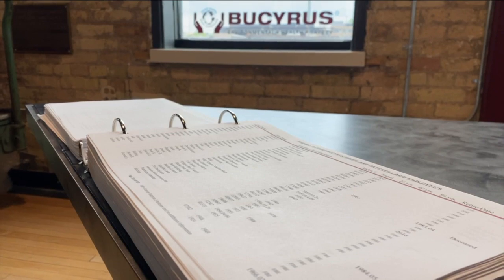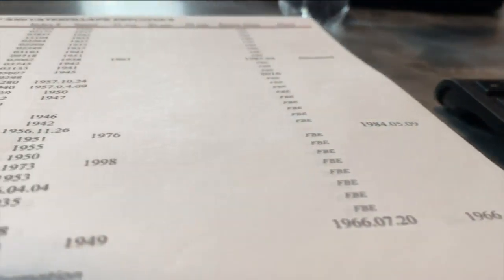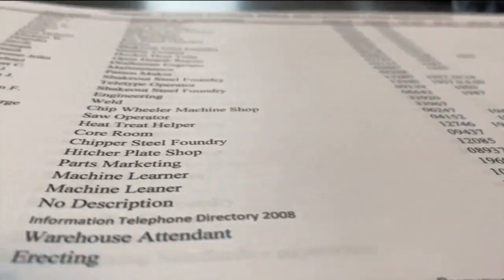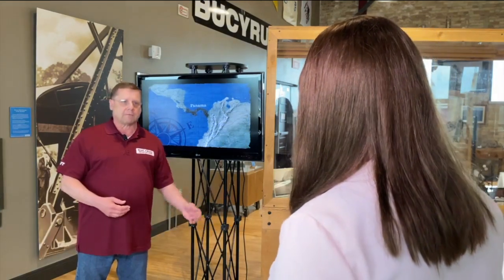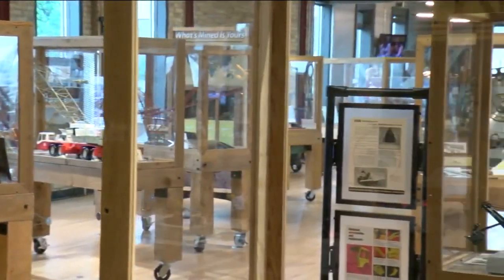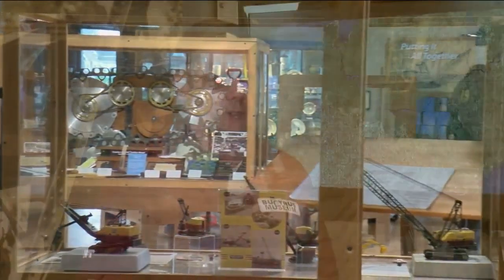Thousands in South Milwaukee have a connection to the old Bucyrus plant. Many of the families come in. We've got a book with over 17,000 employee names from the early 1900s until late 1990s that they love to look up their parents, grandparents, great uncles, great grandfathers. And Bob Jelinek says this museum helps to pass on the legacy of Bucyrus to the young. We try and encourage kids to get into engineering and into the manufacturing world, learn some trades. It's important that we build stuff in this country.